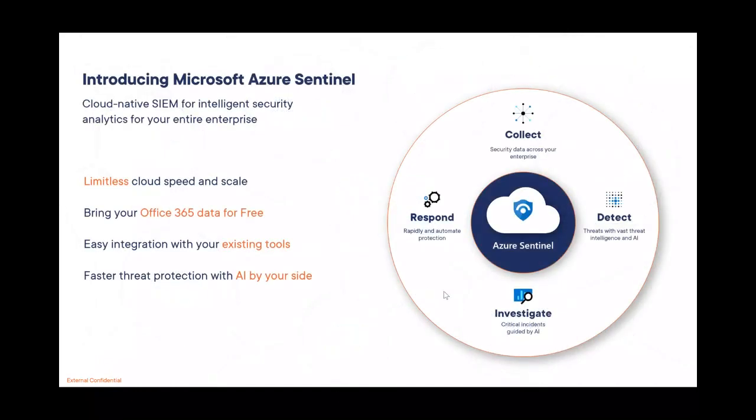So this is where we think Azure Sentinel can help. Microsoft's made it really easy to collate data from across that hybrid estate. We know that we don't have everything in the cloud. I know a lot more has been going into the cloud recently, but it's unlikely you're going to have 100% of your workloads up there. So you do need to bring data in from on-premise services as well.